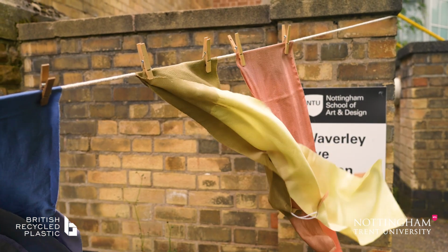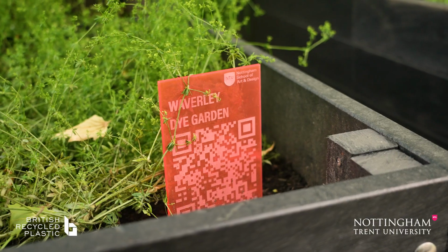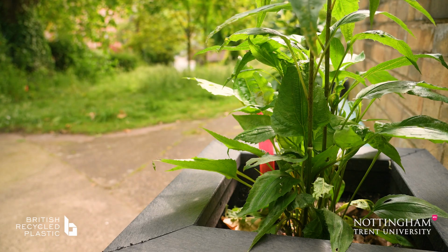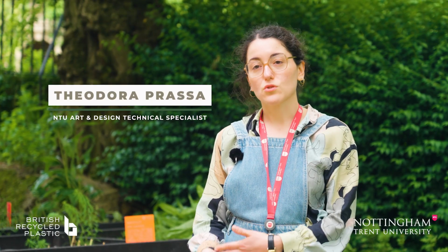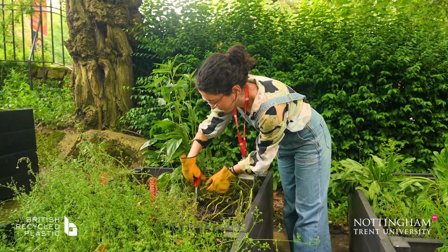Back in 2018, one of our postgraduate students asked if they could create a small dye garden space as part of their postgraduate degree. We really loved that idea and we wanted to carry it on. The Natural Dye Garden was officially set up by students working on the postgraduate courses, but also in textile courses later. But the technical team runs it the last 1.5 years.